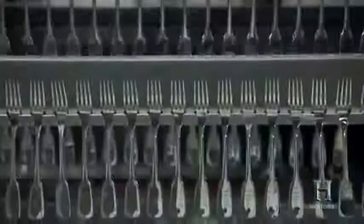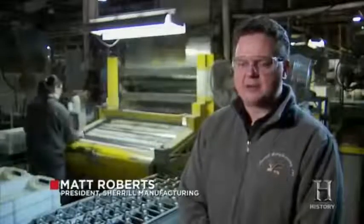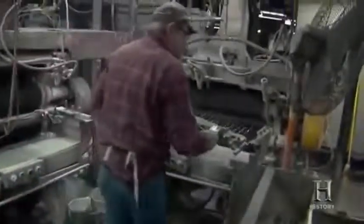Flatware made from stainless steel coils is a billion-dollar industry. At Sherrill Manufacturing in Sherrill, New York, the coils become more than 50,000 forks, spoons, and knives every day. Though it's the only flatware manufacturer left in the United States, it's one of the most technologically sophisticated in the world. Any flatware you see that has USA on the back stamp, it was made in this factory. We have a lot of automated equipment that allows us to use a lot less labor per piece. If this factory was running at full capacity, we could do about 400,000 pieces in a day.